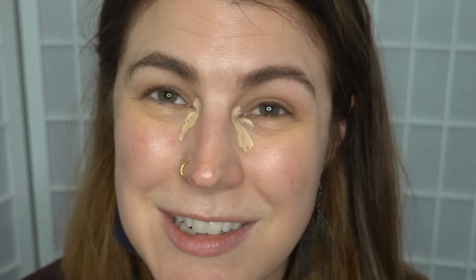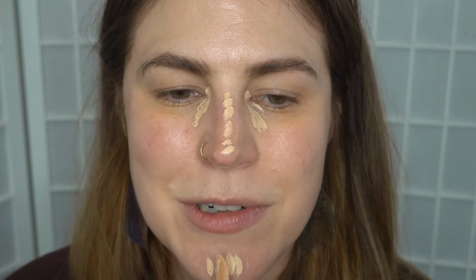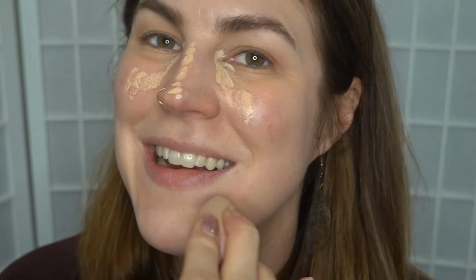Now, I wasn't even wearing a primer while I was away, but if I was, I would definitely be wearing my LYS primer. That's the one I took to Greece last year, and it did a beautiful job. If I'm in a hot, sweaty climate, I really like that. So yeah, just a bit of concealer. That's quite a lot of concealer. The MCO Beauty one is nice and creamy, but I think it sets nicely. It doesn't seem to accentuate any lines or anything.